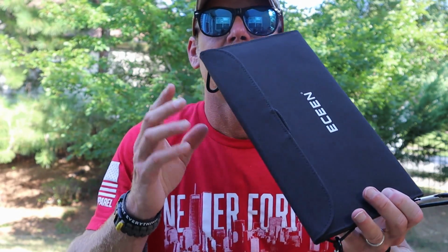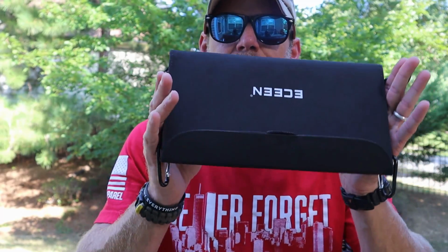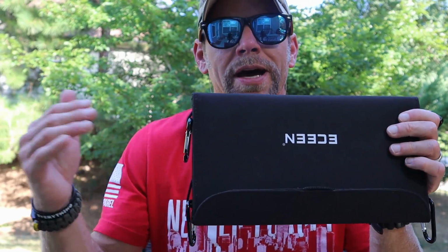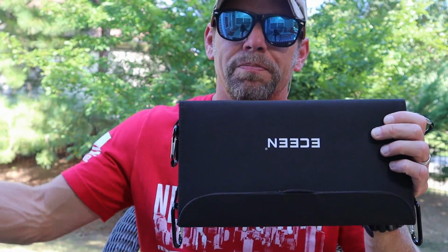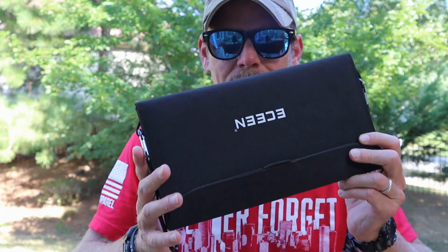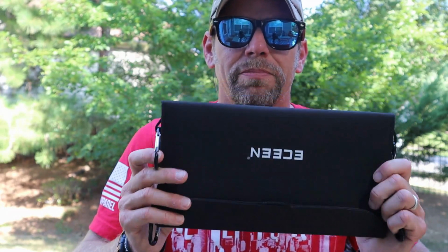And literally, one of the best ways to use these is to charge your power banks during the day so that at night you still have power by being able to draw from the power banks. So using them in conjunction with the power bank, these things are amazing. Using them by themselves, they're amazing. These are things that you need to have.